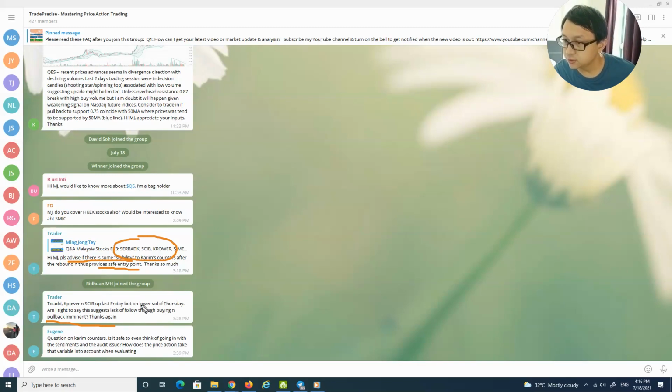Okay, so it is on a lower volume compared to Thursday, right? Question on current counters from Eugene: is it safe to even think of going in with the sentiments and the audit issue? How does the price action take these variables into account when evaluating? Okay, I think Eugene actually raised a very valid point. So is it even safe to even think of going in?